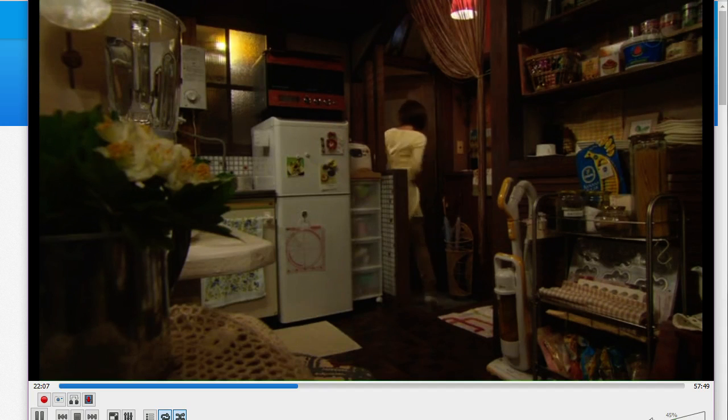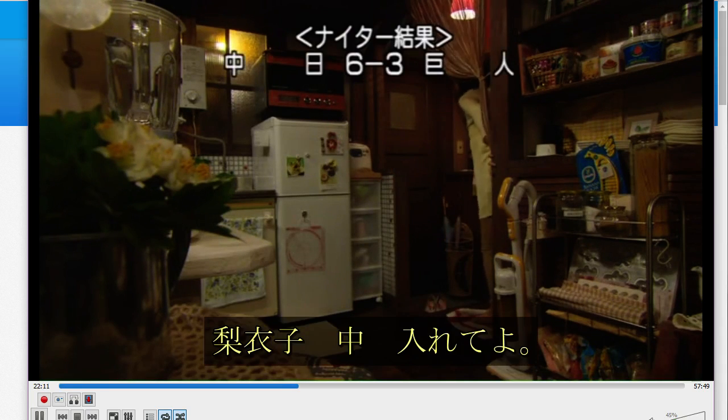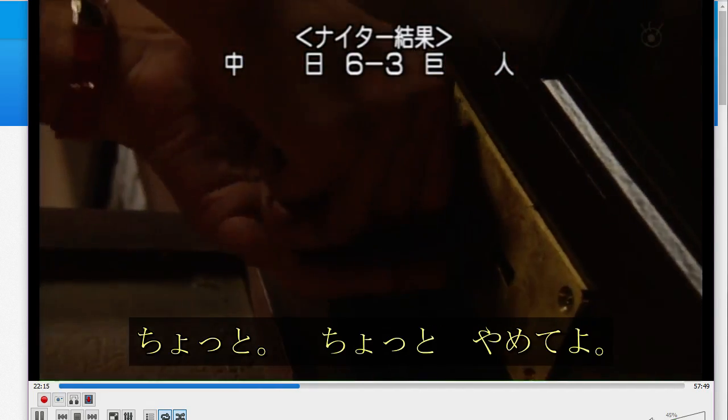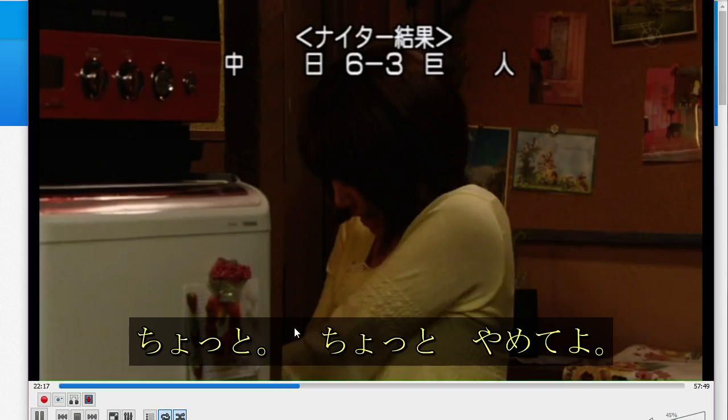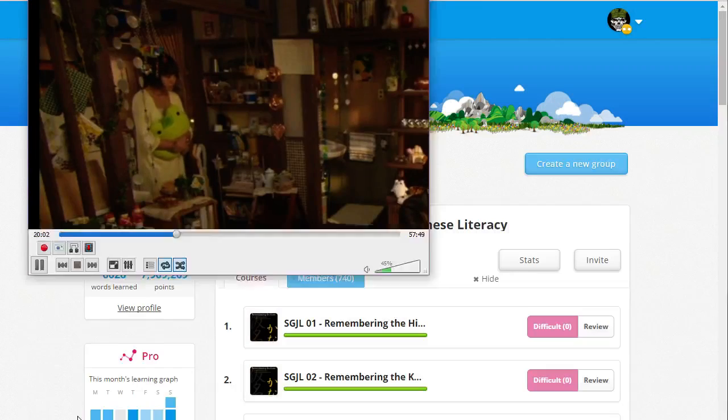Alrighty, what do we got? Oh, way over. Okay, 2 minutes over. That's not too bad. Start at 16. Let's see. Put it at 20 minutes or something. Okay. Stop.